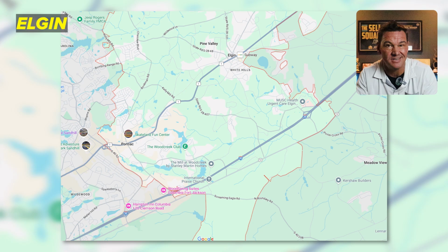Now heading over to Elgin. When I say Elgin, I mean the Kershaw County side. It's the area just northeast of Northeast Columbia, and it offers some of the most affordable housing. And I say this because, as you will see, the Elgin zip code does roll into some of those Northeast Columbia neighborhoods like Wood Creek Farms and more, but that is still part of Richland County.